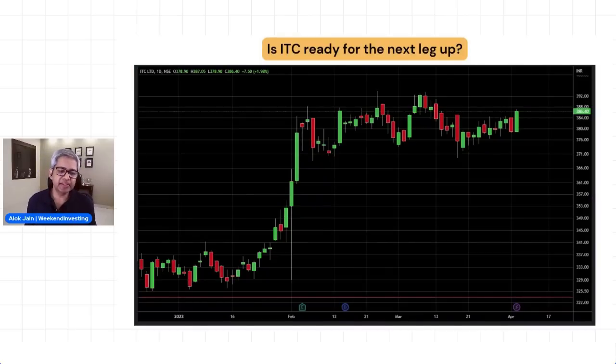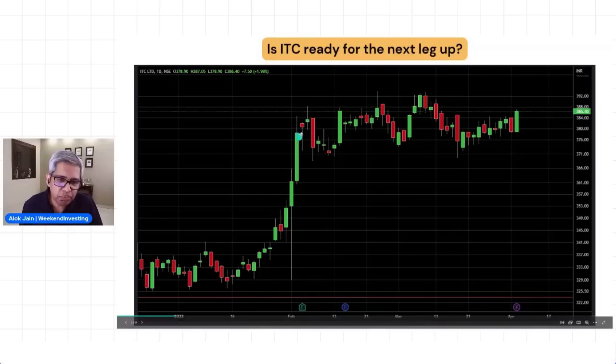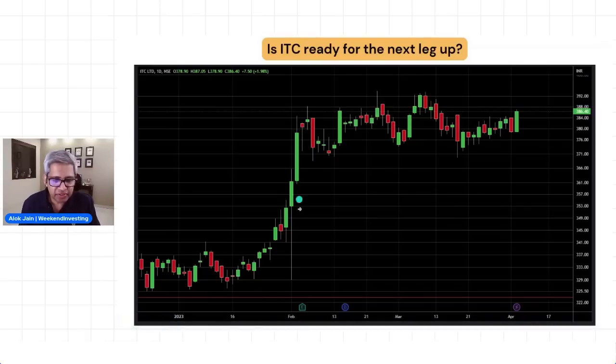So if we look at the ITC chart, just see this chart from the beginning of the calendar year, and you will see that there was a pole formation here early in February, and now it has been flagging here. So in some sense, I think this is ready now for the next move up. Maybe it's a 50 rupee move up, but it does seem very strong, ITC as well as LNT for that matter. And these are some of the strong stocks that can take the Nifty up.